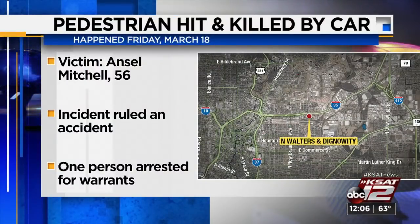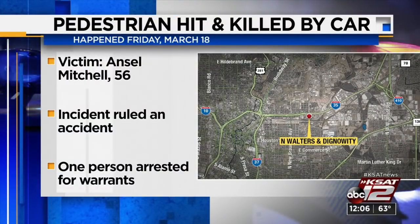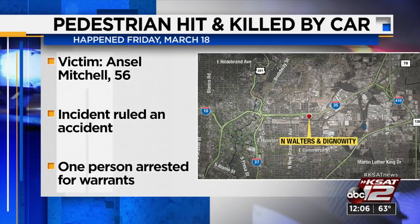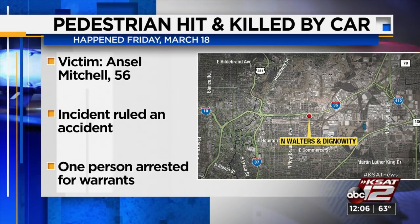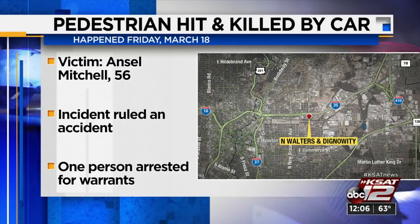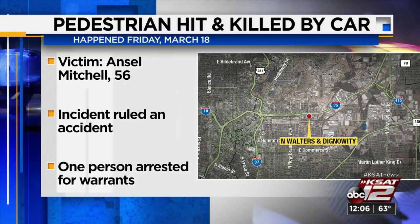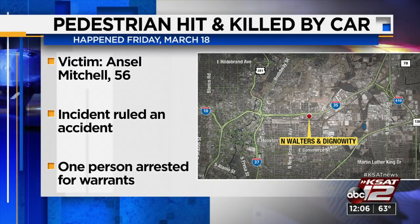We now know the identity of a man hit and killed while crossing the street on the city's east side. He is 56-year-old Ansel Mitchell. According to police, Mitchell was walking near North Walters and Dignity Avenue Friday evening. And that's when he was hit. Mitchell was taken to the hospital, but later died from his injuries. A driver was arrested for warrants. Medical examiner's office has ruled this death an accident.